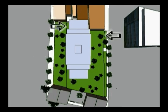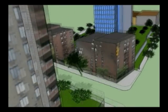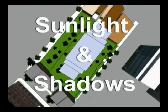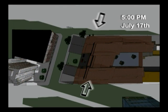These street-level landscape setbacks are over 200 feet long, and both of these areas would be open to the public and enjoyed by everyone. Let's compare sunlight. Here's the as-of-right design at 5 p.m. on July 17th. Light spills past the narrow design. The conversion blocks light from passing.